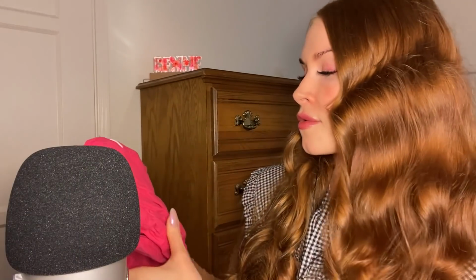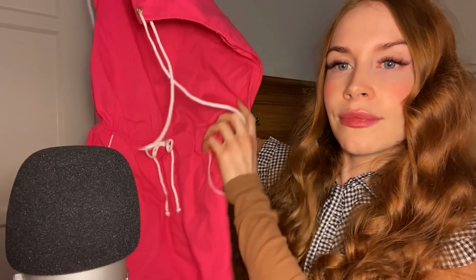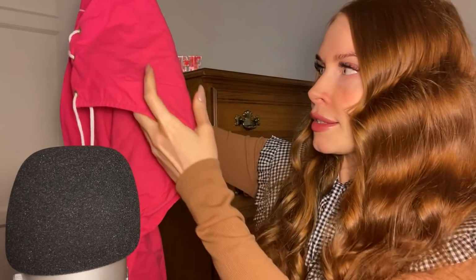Okay, so here we have the last gift I need to show you from my friend for my birthday. I said that I would circle back and show you the item of clothing she gave me from a vintage shop in New York. Maybe she bought it online, I'm not entirely sure. It's this little play suit, like a romper, that sort of thing.